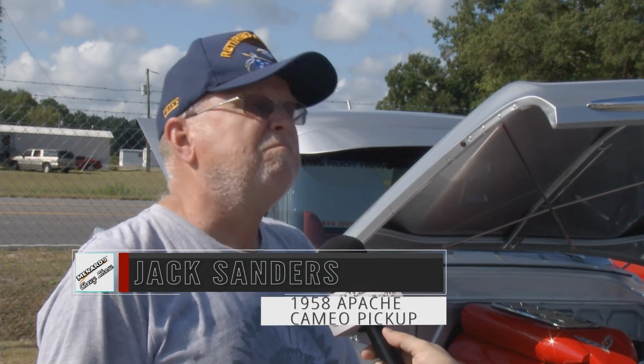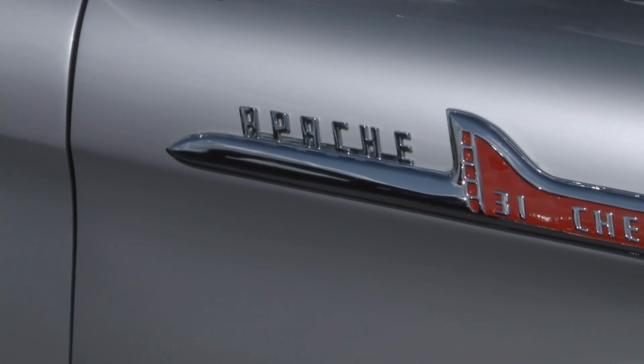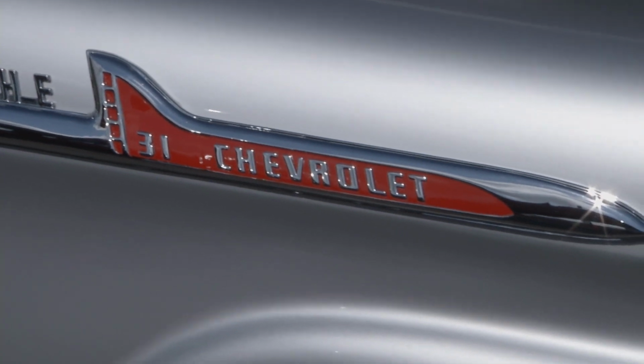In 58, all the trucks were named Apache, but this trim was the Cameo, the last year for it. Built 1,405 of them in 1958, and they started building them in 55. So that makes it the only truck with 2 names.